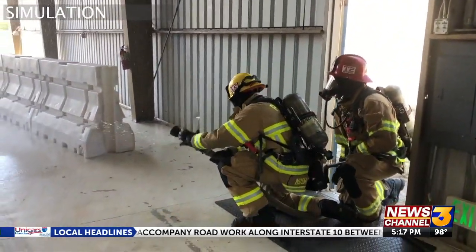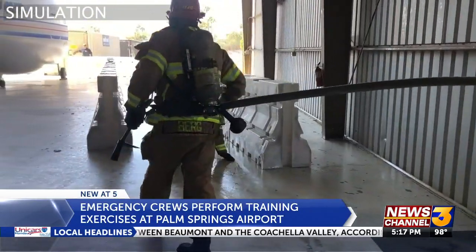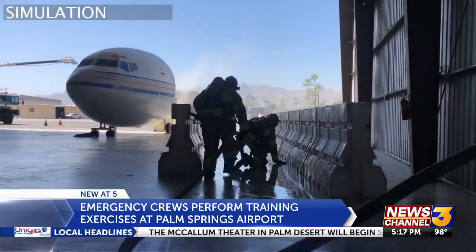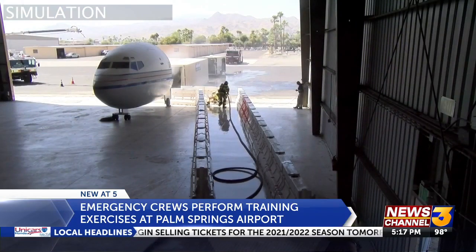You see these firefighters moving in, but this is not an actual emergency. So those are the first firefighters, boots on the ground, that are going to go in and rescue patients inside. The reason they're spraying, that's foam coming out of the end of the fire hose, and what that does is lay a blanket on top of the fuel, to put the fire out.